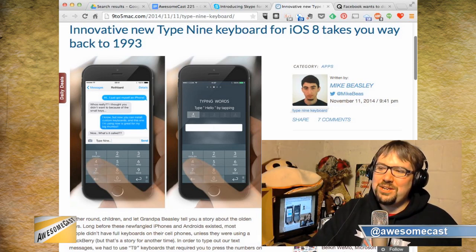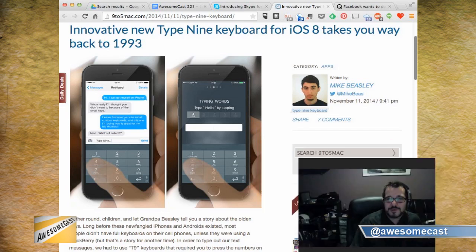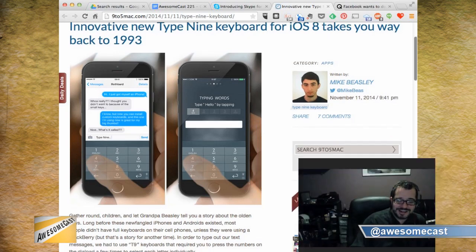My grandfather, by the way, would kill at this thing. Well, the funny part was, it would always get aggravating, right? When you were trying to do a period, and the period was somewhere deep into 1, I think, or maybe 0, and you'd pass it by, and then have to hit that number like 6 more times, and you might pass it again. It's just hysterical. So this brings back so many memories of typing on a flip phone.